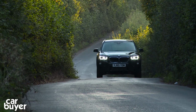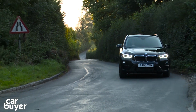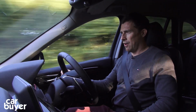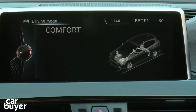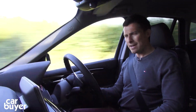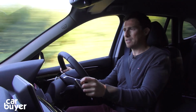Another minor complaint is that some people may find the seats and the ride a little bit on the firm side for an SUV. As with all BMWs, I'd recommend spending extra on the optional adaptive dampers, because when you put it into comfort mode, it helps neutralise those bumps in the road and makes it much more relaxing to drive. As BMW options go, they're actually rather reasonably priced, at £390.